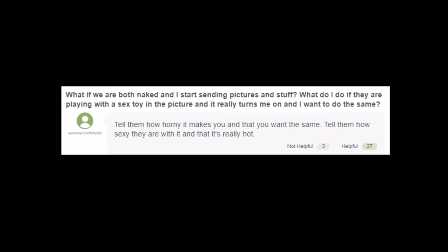So what if we are both naked and I start sending pictures and stuff? What do I do if they are playing with a sex toy in the picture and it really turns me on and I want to do the same? I don't have any advice for this. Better up the ante. Yeah. No, I mean, I don't know. There's like some jealousy happening. Crank that up to 11.